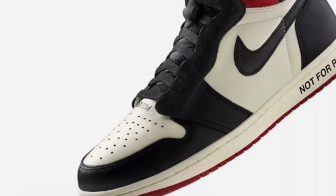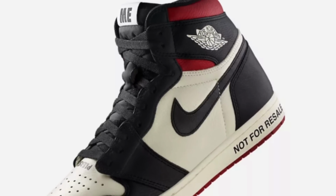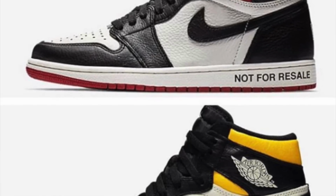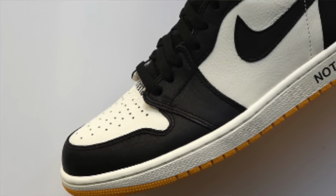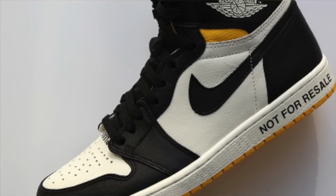This is the latest Jordan 1, the Jordan 1 Not For Resale. So as you guys know by now, there are two pairs releasing. First of all, we already saw that the yellow pair released as an LA exclusive. However, we will later see that pair being released again in December. And later, I'll explain why this potentially may be very important and relevant to this red drop.